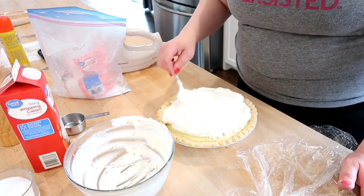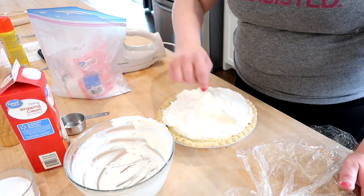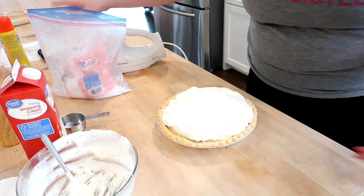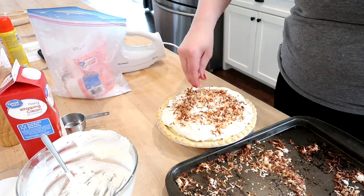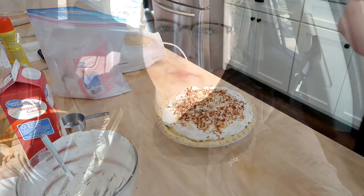This is the best coconut cream pie you will ever taste, and that is coming from someone who doesn't really like coconut all that much, but this pie makes me change my mind. I'm putting just a little bit of that toasted coconut on the top.